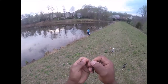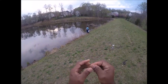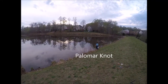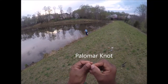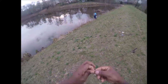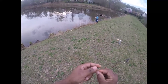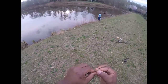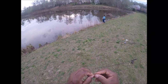I'm going with braided line. This is a, I forget the name of the knot. I'll post it on here. But this is like one of the strongest knots. Because of braided line, if you do a fisherman's knot, I lost a bunch of fish with braided line. It comes unraveled. I guess I should show y'all how to do it. Maybe that'll be another video.